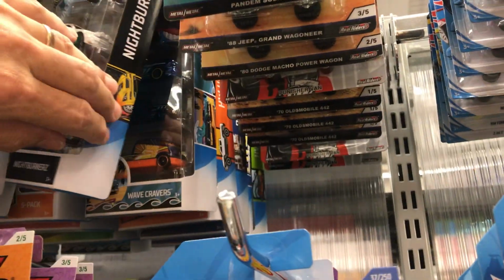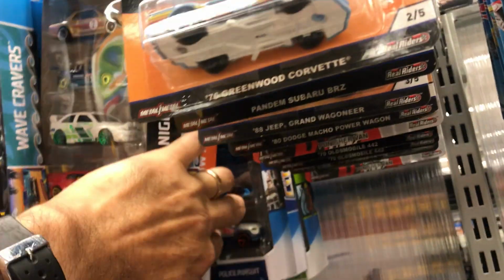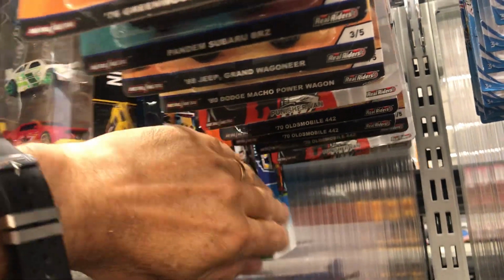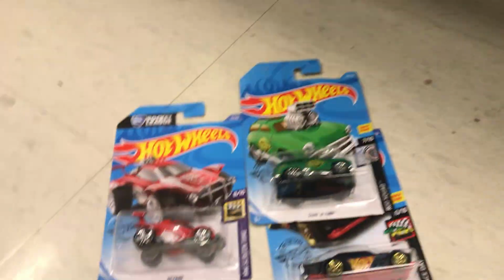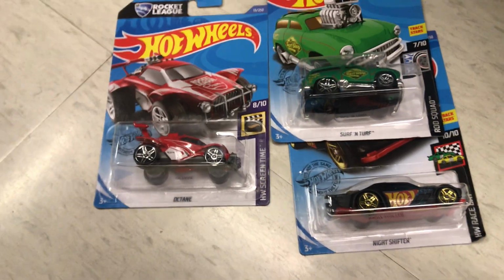Let's have a look. Any more exotics? Hot trucks. I've got that. Police pursuit. And nothing much down there. Well, I'm thinking I'm just going to get these three. What do you reckon? Octane, Surf and Turf, and Night Shifter.